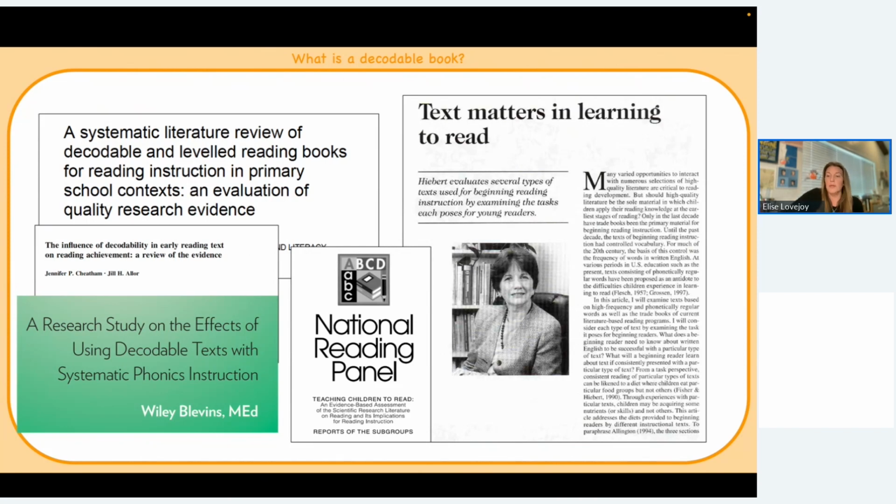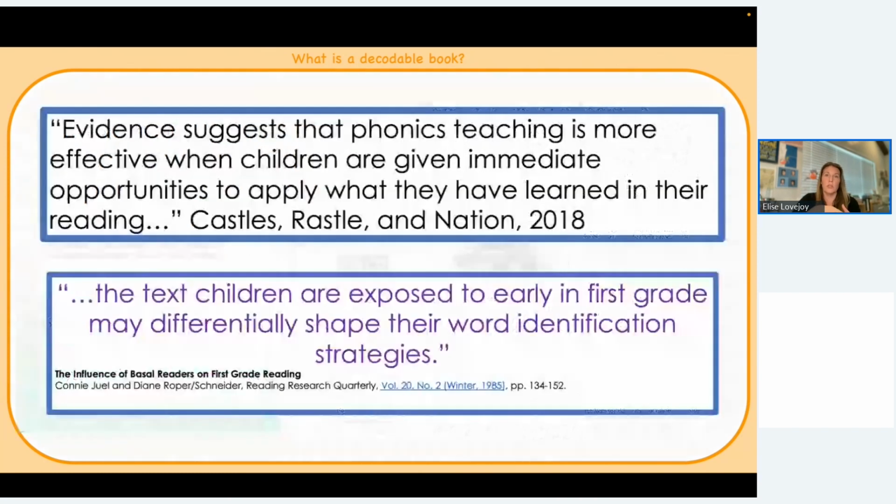But what all this points to is that when we are doing phonics instruction, kids need to be applying those skills in order to master them and become automatic. Also, the way that we ask children to read in the early parts is the way that they're going to read later. So if I'm asking them to look at the words, focus on the text, and use the skills that I've taught them in order to read, that's how they're going to approach text moving forward.